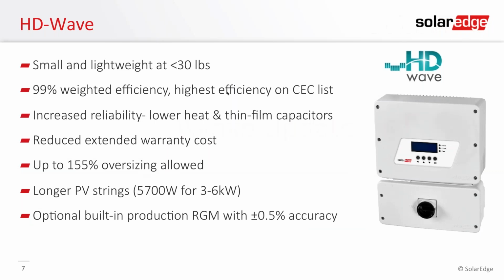Starting out with the HD Wave update. If everyone's familiar with it, we had quite a few people there that were familiar with this overall product release. Some key points to hit on. We've already had one of the most efficient, smallest inverters in the industry, and we continue to excel in that range. So our newest inverter is about half the size and half the weight of the current line.